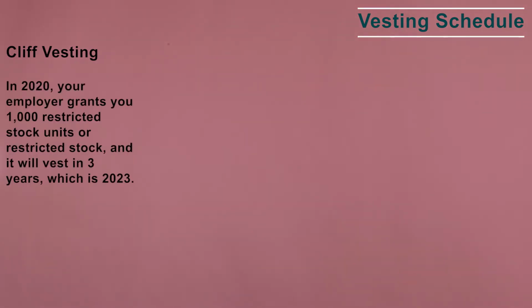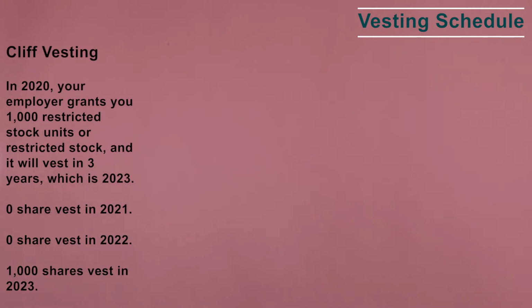Example of cliff vesting. In 2020, your employer grants you 1,000 restricted stock units or restricted stocks, and it will vest in 3 years, which is 2023. 0 shares vest in 2021, 0 shares vest in 2022, 1,000 shares vest in 2023.